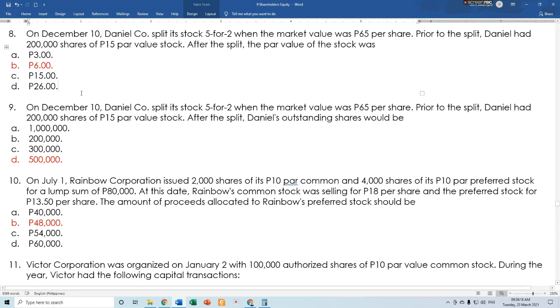Okay, for number 8, nagkaroon daw ng split 5-4-2. So, 5 kapalit ng 2. When the market value was 65 per share. Prior to the split, Daniel had 200,000 shares at 15 peso par value stock. After the split, the par value of the stock was, okay.